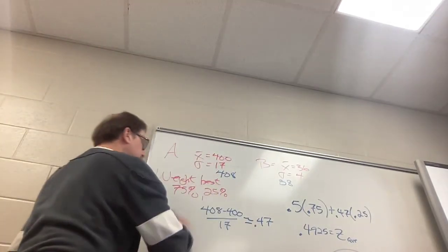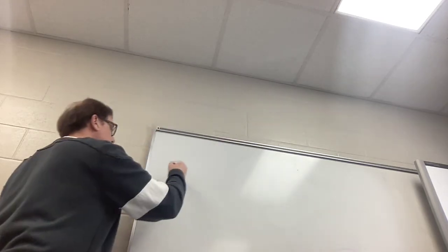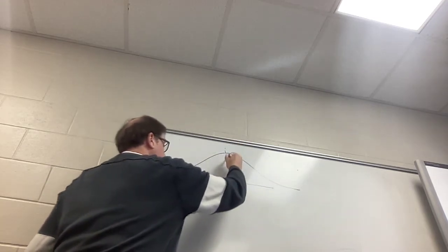The next one, which is pretty easy since we only did the easy part, is the normal curve. It's pretty easy because we didn't go too much in depth on this. The normal curve is always going to look like this.